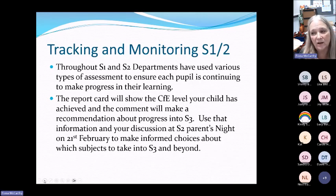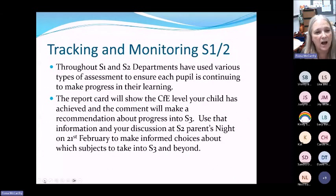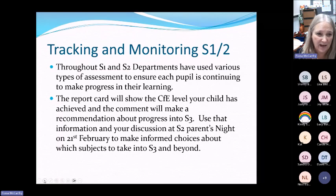Throughout first and second year, departments have used various types of assessment to ensure each pupil is continuing to make progress in their learning. And when you get a report it will show their CFE level. Now, most pupils should be aiming to work towards a level 3 by the end of S3.